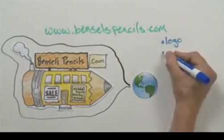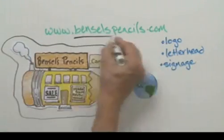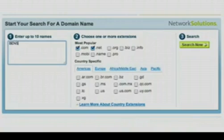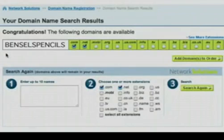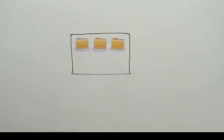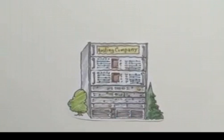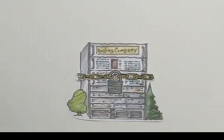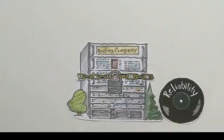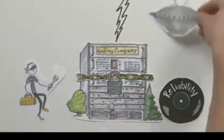Like their logo, their letterhead, and the sign out front, Bensel's Pencils' domain name is part of their identity. It tells people what to type to be taken to their site. Domain names can be registered through a domain name registrar, a company charged with managing the registration process for its customers. The next thing they'll need is space to hold the files that make up Bensel's website. They can use a dedicated computer of their own, or they can rent space from a hosting company. If they choose a hosting company that has a secure data center and a strong record of reliability, then they'll be protected from power outages, theft, and a host of other things that could go wrong.